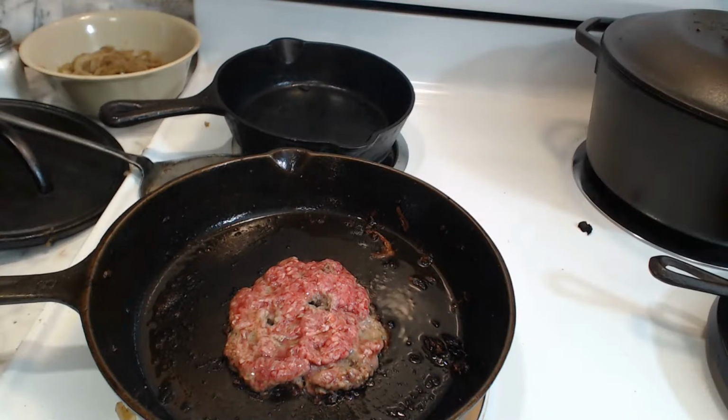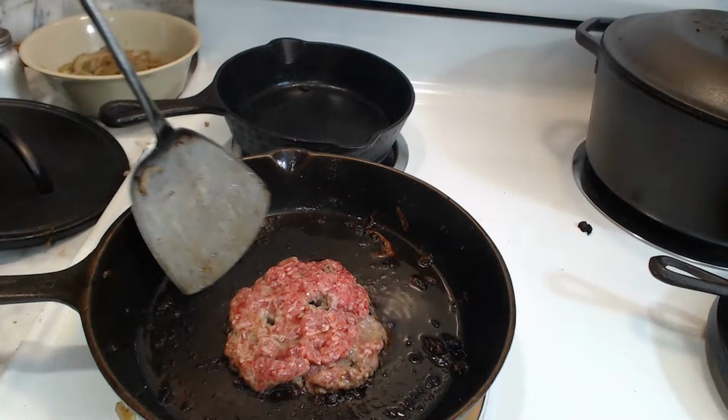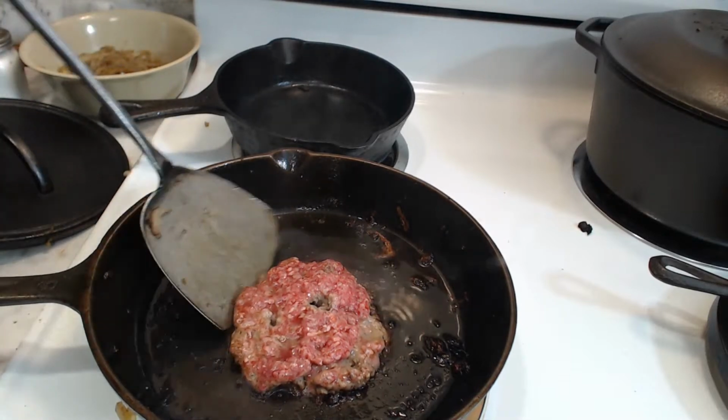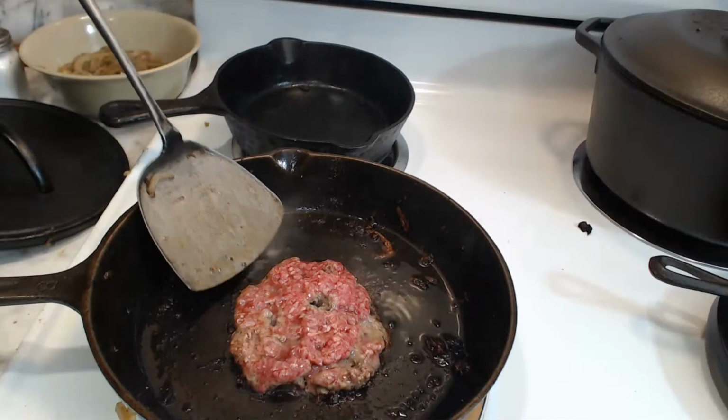That reminds me of an I Love Lucy show. Well, fortunately, I don't have to eat these. I remember the candy episode. We can see what happens, but I'm not going to force you.